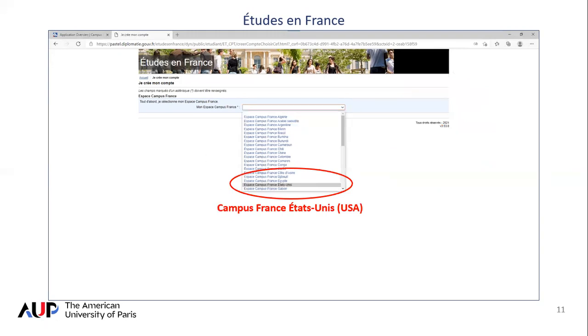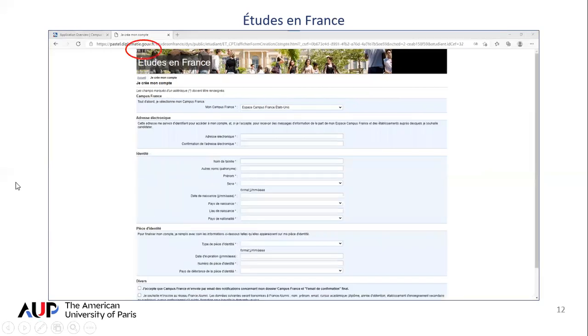So on the registration page, you'll start with a drop-down menu for each country that uses Campus France. This menu will appear in French, but after we select the United States, there will be an option to change the page into English. In French, United States is États-Unis, so scroll down to find eSpace Campus France États-Unis. Once you have chosen Campus France États-Unis or United States, the rest of the page will populate, and then you'll have the option to change it to English in the upper left-hand corner circled there.